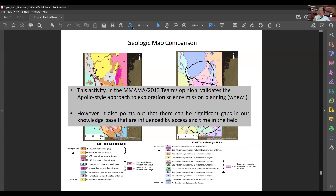The point is, we find that when you go back to the same area, you learn more. But the other really important thing is how much more do you want to know? So, the conclusions and the implications for exploration. First, if we continue on Apollo, we're doing it right. Second, the deeper you get in the field, the more detail you will have. But you will probably not change what you're interpreting in the field if you're just doing a quick reconnaissance like Apollo did.